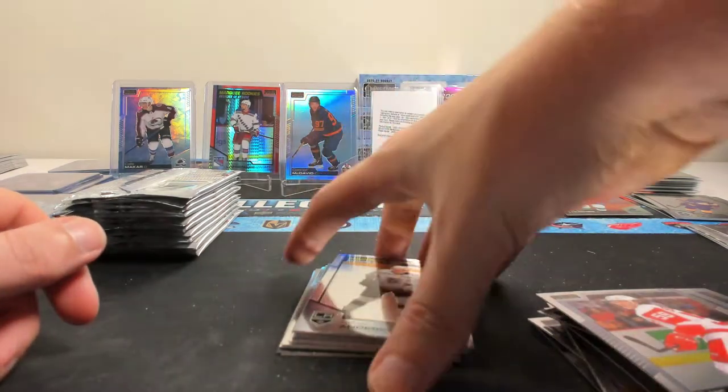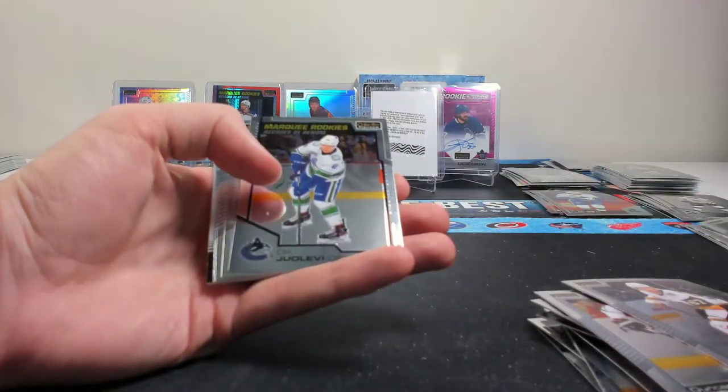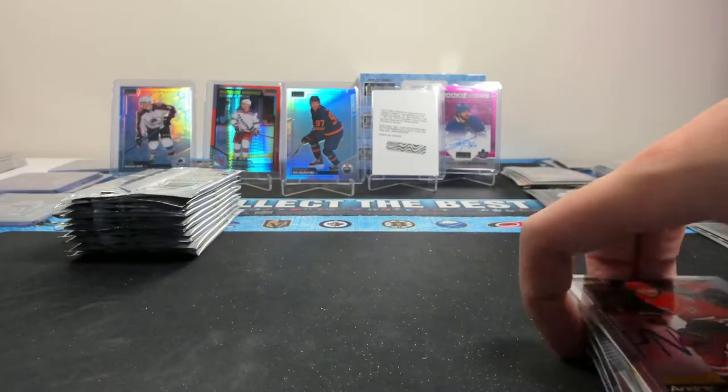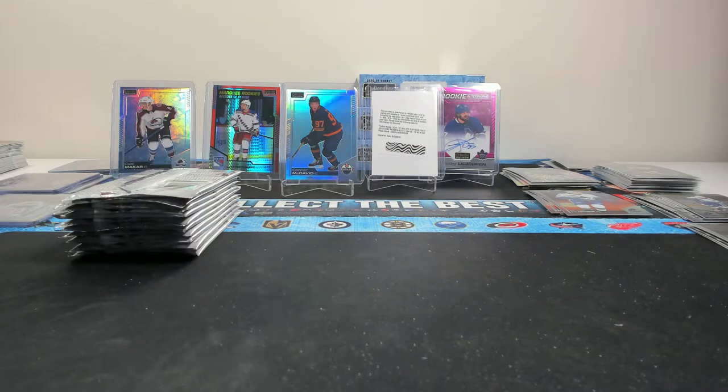That one there. Mikey Anderson for the Kings. Pavelski for the Stars on the Rainbow. Yo Levy for the Canucks in the Yo Levy box. Hackenpaw for the Ducks. Nada there. Let me get more sleeves out. I love it. I love when I have to get more sleeves out. Means the break's going good.